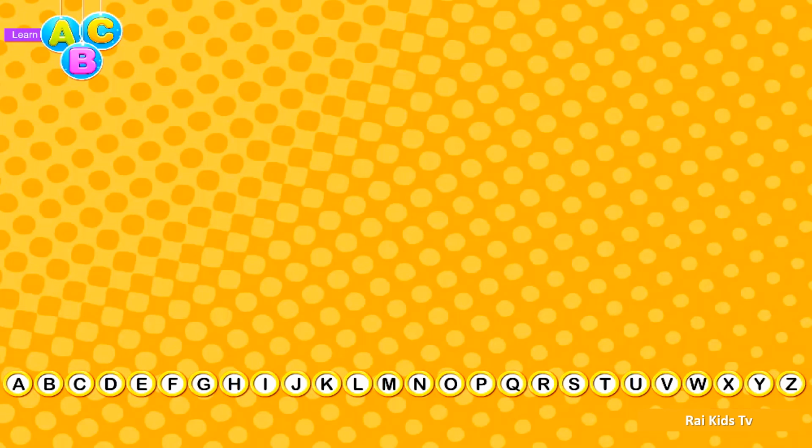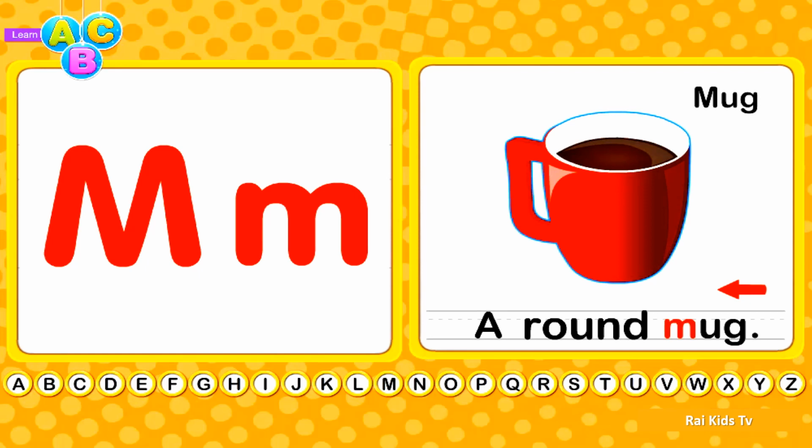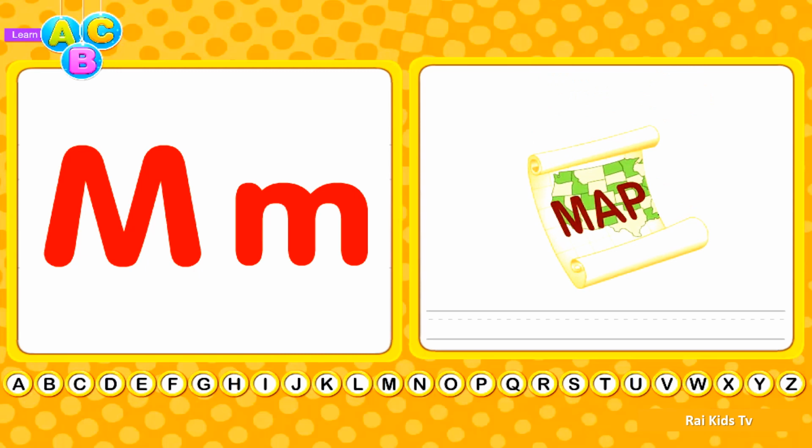M. Mug. A round mug. Map. Map of America.